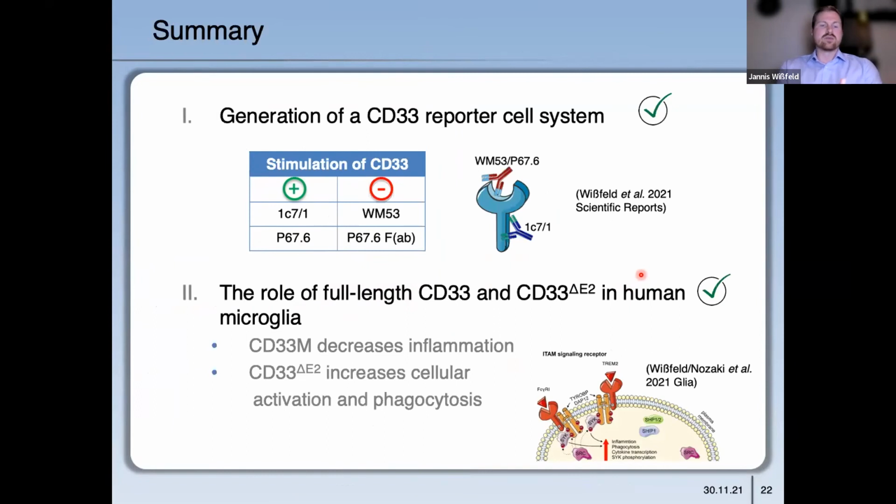So summing this part up, the interesting part is here, CD33, the full-length form decreases inflammation, while the Alzheimer's disease protective variant increases cellular activation and phagocytosis. But it's not a knockout, so we do see a difference between a full knockout and the delta 2 variant.